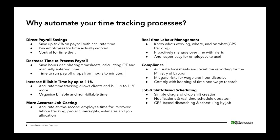It actually decreases almost up to 3 hours, depending on how many employees you have. If you do have billable hours, we actually help increase your billable hours up to 11%, just because of you tracking your time accurately in that standpoint.